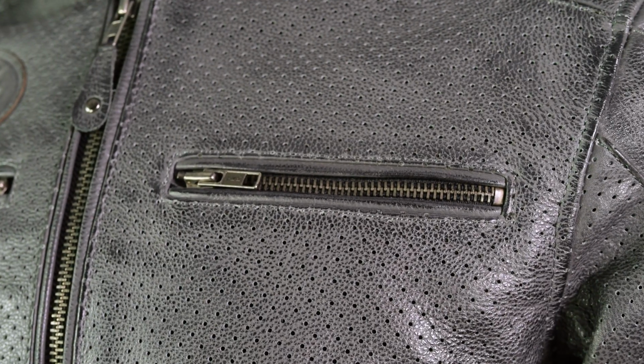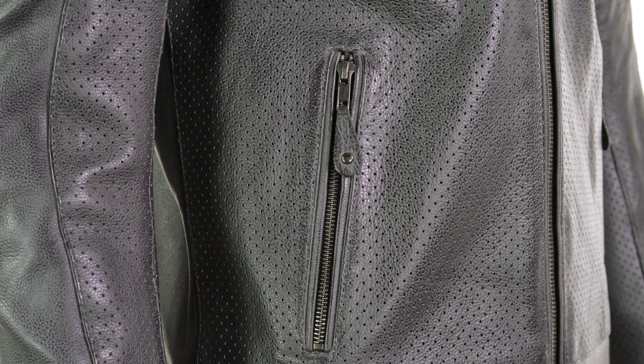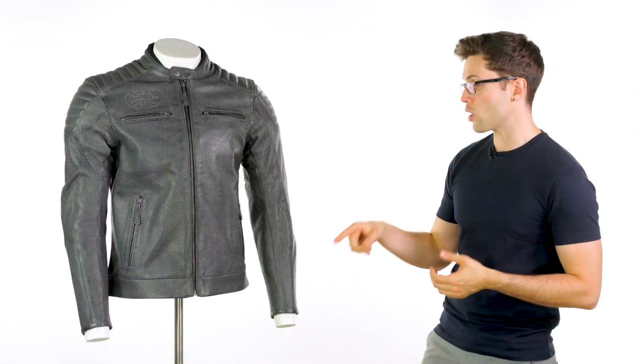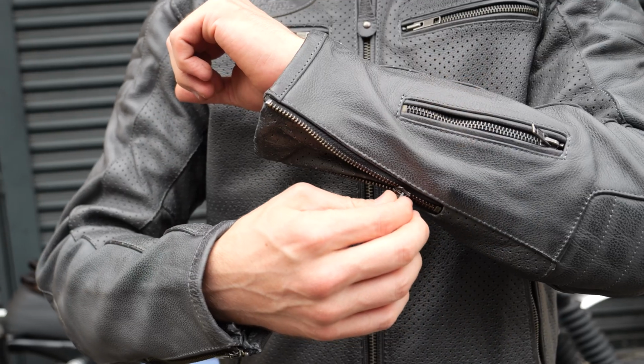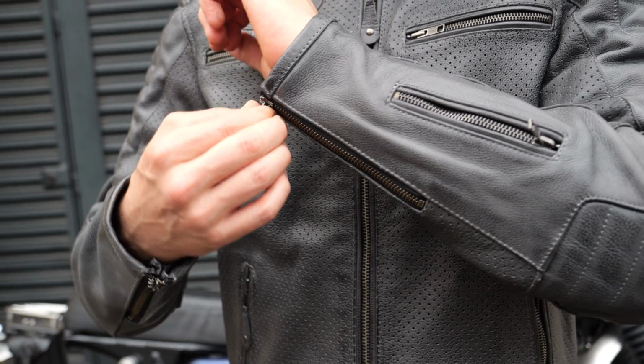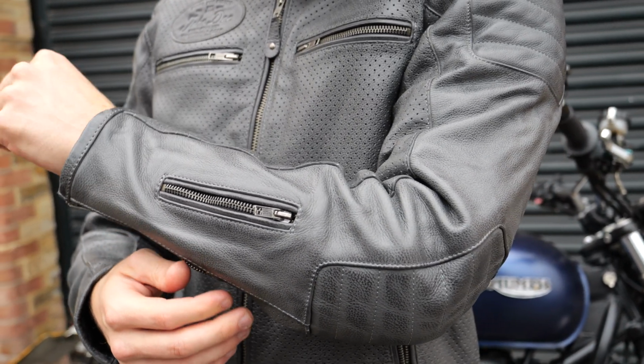2 pockets at your chest, 2 pockets around your waist, 2 on the inside, and you've also got one on your wrist that I don't actually know what I would store in there. Let me know in the comment section what you put in yours. It's always nice to have a bit of extra storage though. You will also find at your wrists another zipper there to allow room getting your hand in and out, and of course snaps around your waist to tighten it in.